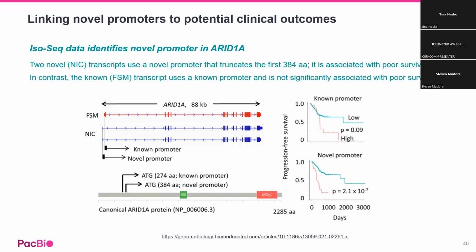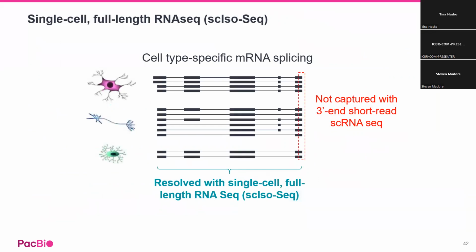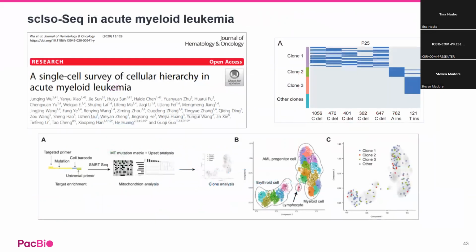DNA isoseq is very important for looking at the insertion of certain viruses which are known for creating cancer, such as HBV integration, and looking at how it changes the transcript. We also can do single cell full length RNA sequencing, and it gives incredible results.